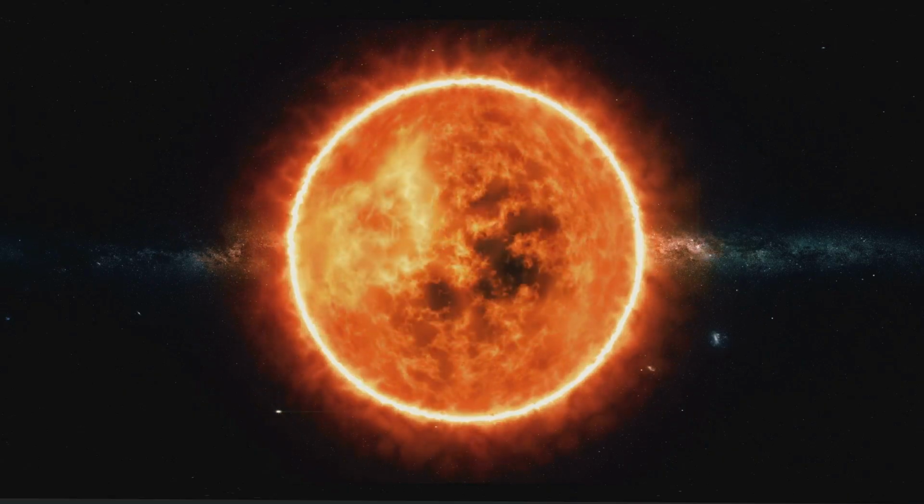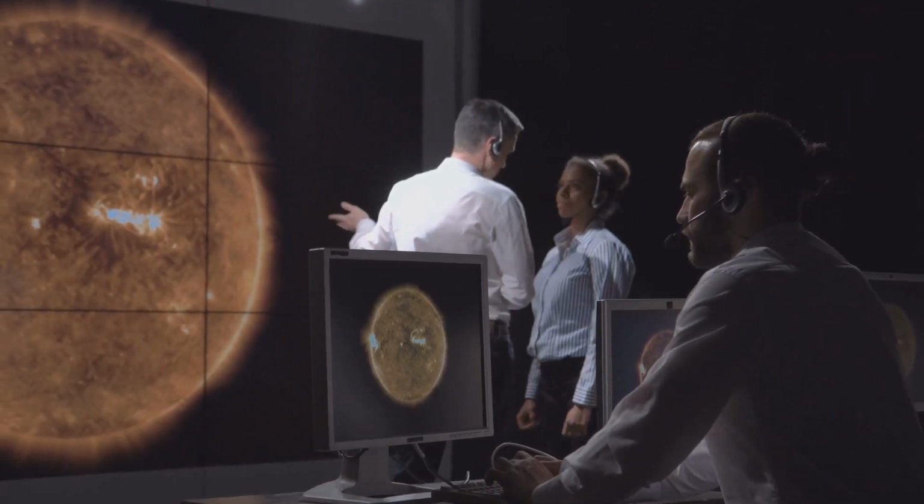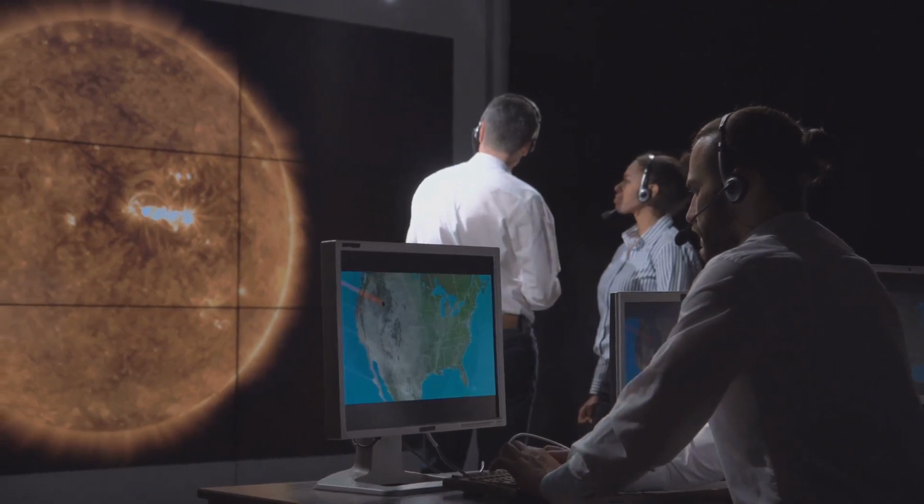While these events can be disruptive, they also remind us of the sun's immense power. They highlight the importance of understanding and monitoring solar activity.